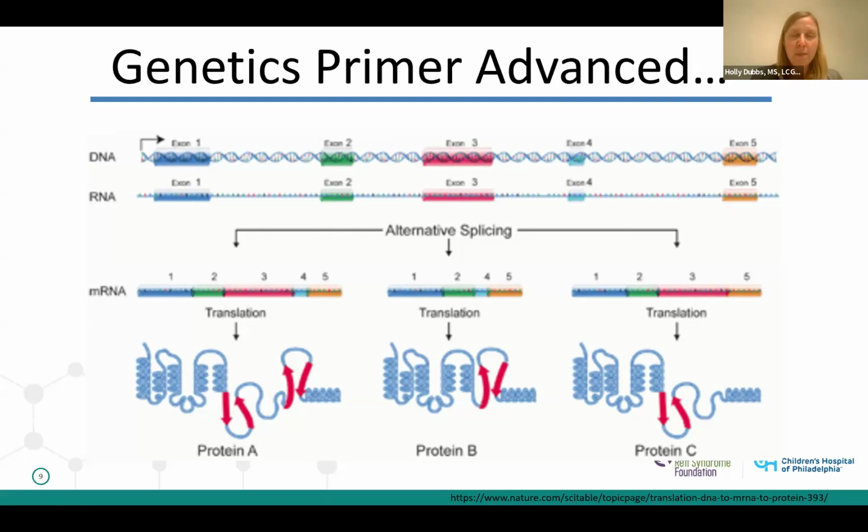And you can see that depending on how we put those exons together, depending on how we match those building blocks up, it can result in slightly different proteins. So again, this is a way that our body can use one strand of DNA, one gene, to make multiple different protein products. And that process is called alternative splicing.